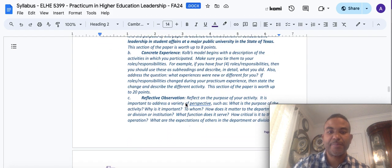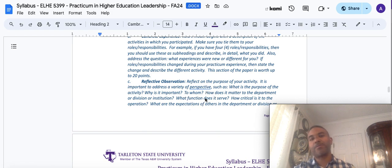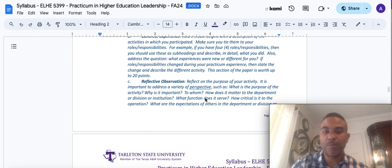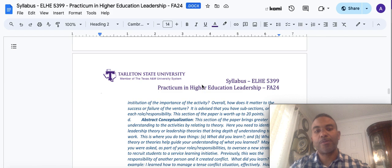Okay. All right. Reflective observation. So here, what's the purpose? Why is it important? Who's it important to? How does it matter to the department or the institution that you work with? What's the function of it? How critical is it? Things like that.